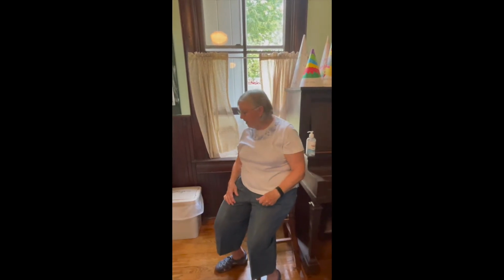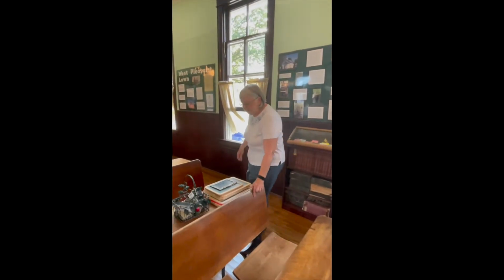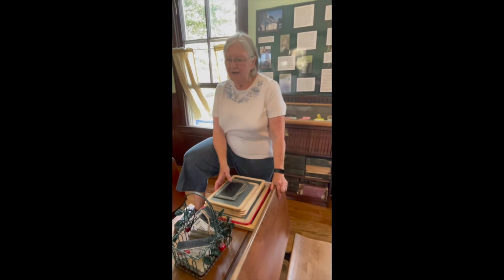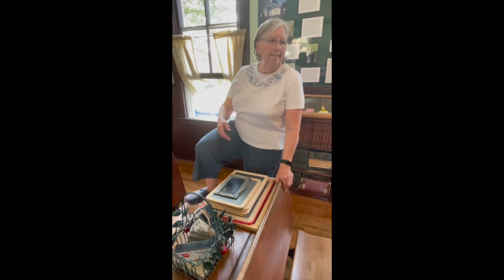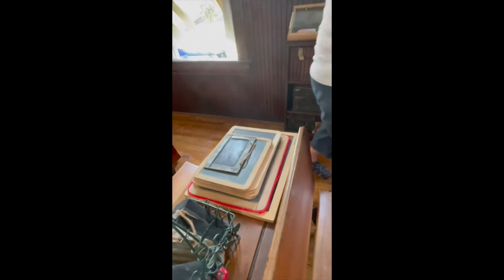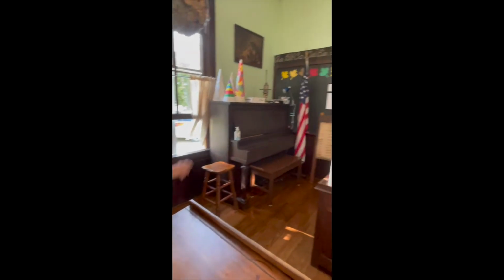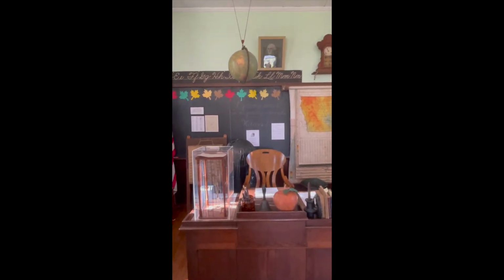We have this set up so when the kids come, they can have a bunch of different experiences. We have a set of slates so they can practice writing with chalk on the slates and then erasing them. You'll see in the front of the room here, if you look, a display of cursive writing. They spent hours and hours on penmanship.